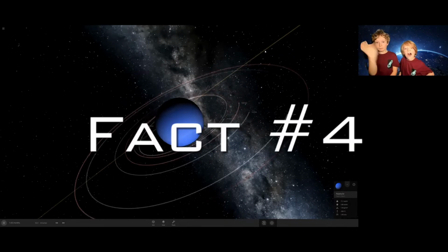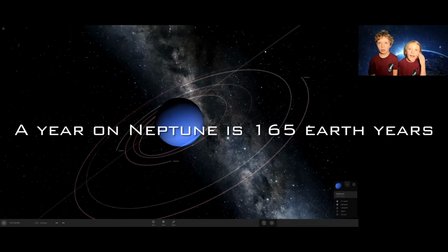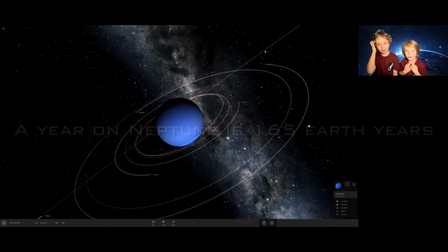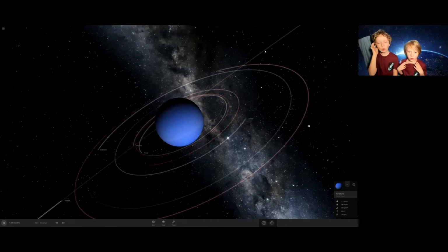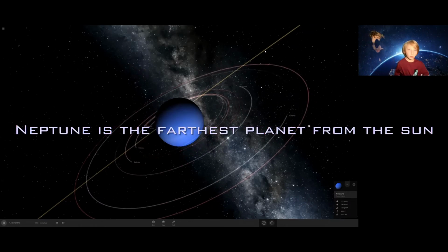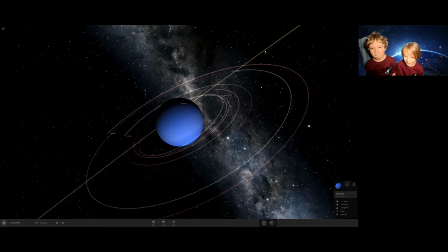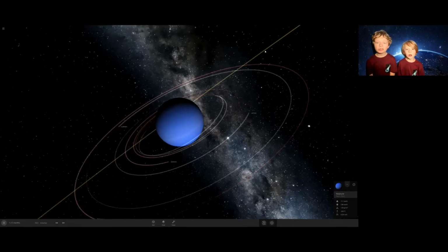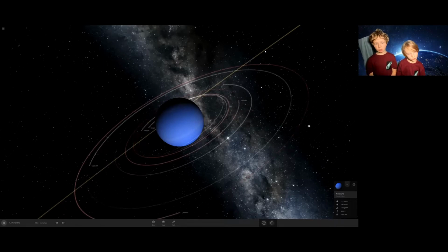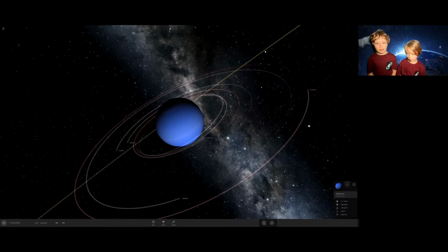Fact number 4. A year on Neptune is, oh my goodness, 165 Earth years. That's like 2 whole lifetimes. Fact number 5. Neptune is the farthest planet from the sun, the 8th planet. It's 30 astronomical units away from the sun. If you don't know what an astronomical unit is, it is the distance from Earth to the sun.